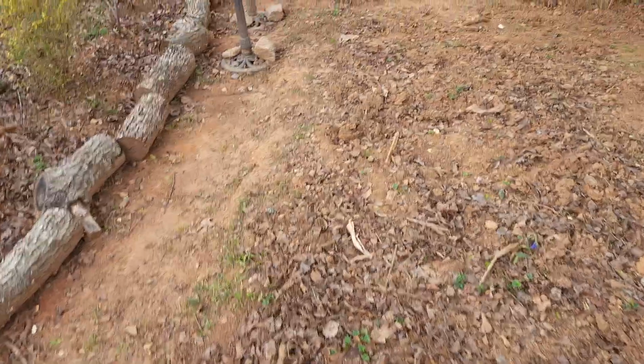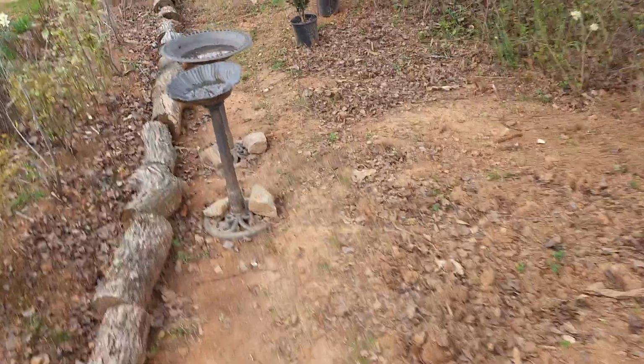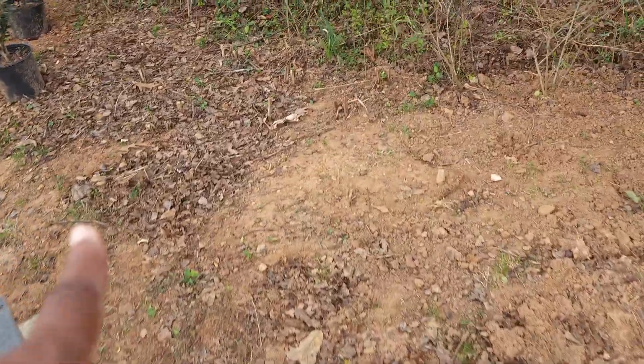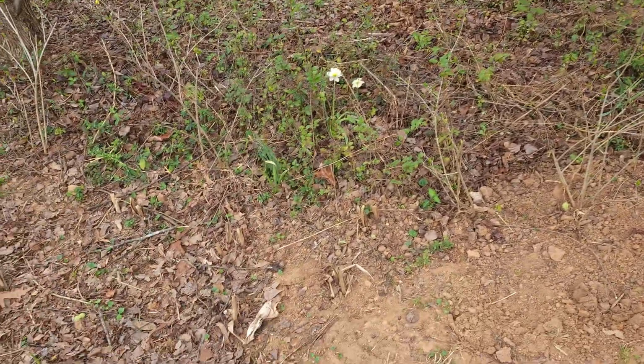My 2 fountains, I need to clean those out, give the birds some water. I left some cannas here actually because when that water comes up from here, cannas love water too. So I just left that there because I got tired actually. It's just so much.